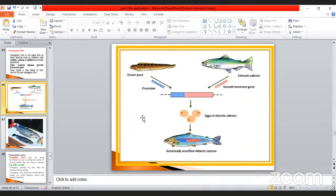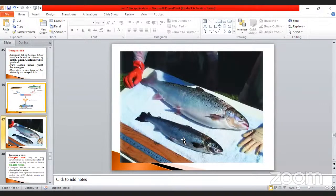See this one. This is the normal one. This is the transgenic. It is not just twice that of the normal one, it is more than that, 5 to 10 fold, isn't it? Growth of the fish.